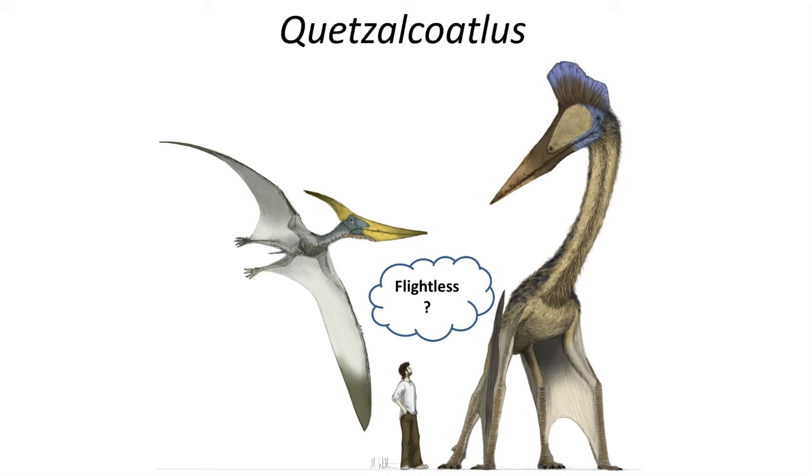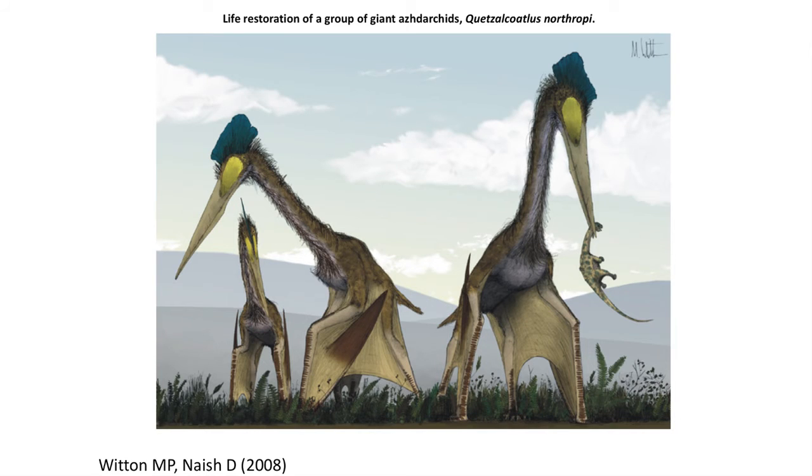However, Witton and Naish have argued that Quetzalcoatlus might have been a terrestrial forager, walking instead on all four of its legs. This is supported by trackways from Korea and some smaller members of the group that appear to be adapted to walking as much as active flight. These large pterosaurs were some of the last pterosaurs to have lived on Earth.